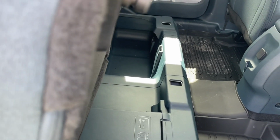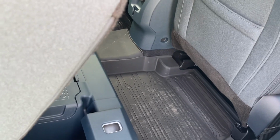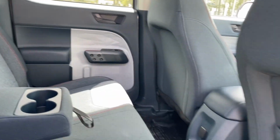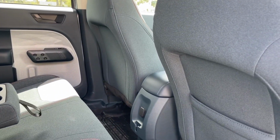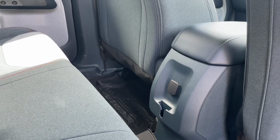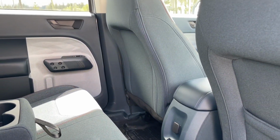And you've got a nice little bin there as well. You've got extra mats on the floor that are all weather. And then just bring it down. And then again, you can bring the armrest down. On the back of the seat are slim pockets. You've got a 12 volt and you've got a little notch in there. You can make yourself an accessory or purchase one that fits right in there like a little table.